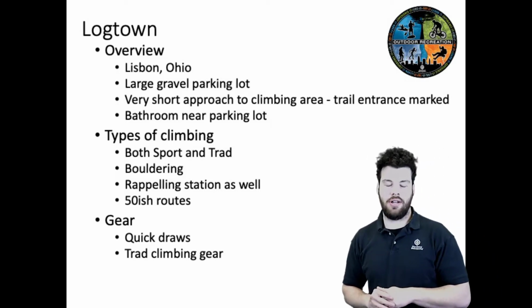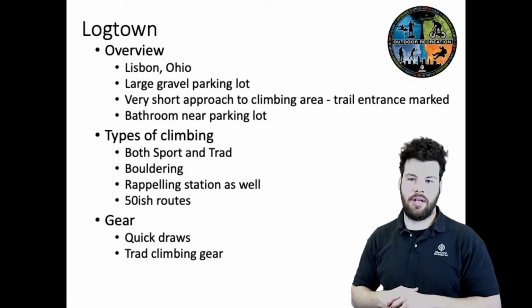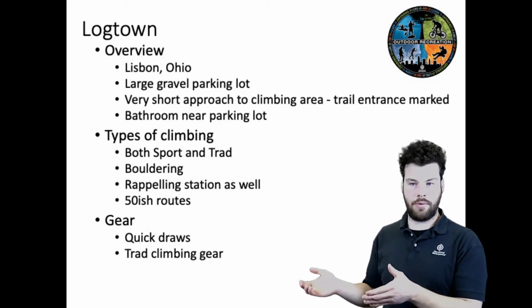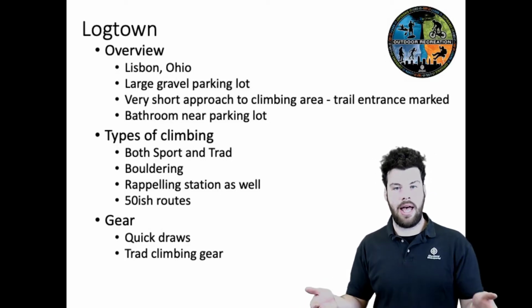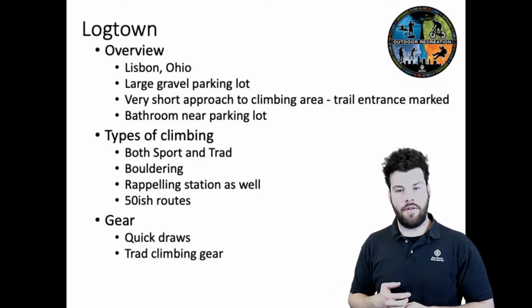Also, what is available at Logtown is bouldering. So bouldering is the last type of climbing that we'll talk about tonight. But bouldering doesn't require any sort of active protection, so those quick draws or a harness or a rope. It does, however, require protection in the sense of a pad that is laid on the ground so that you don't injure yourself if you do fall.